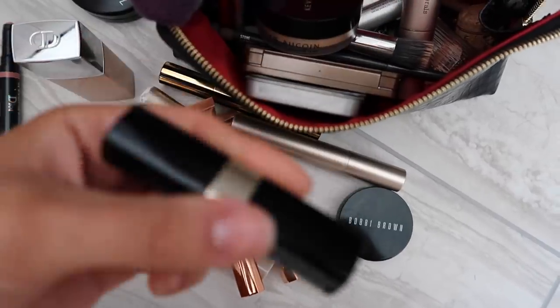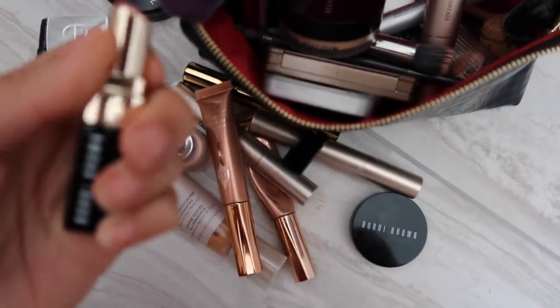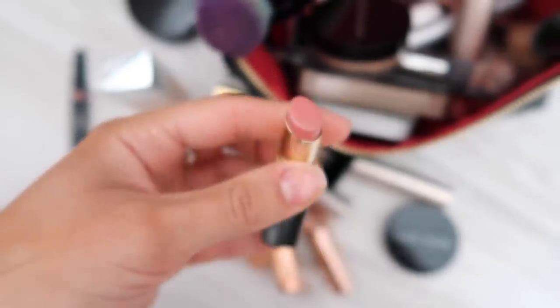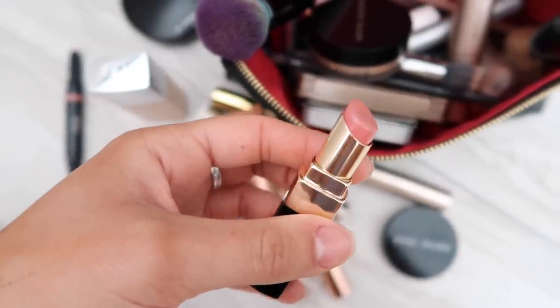And finally, it would be right at the bottom. I've been loving this lipstick from Bobbi Brown. I think this is Ballerina Pink or something like that. Yeah, Ballerina Pink. I love this. I bought this so long ago and I've just started using it again. It's like the prettiest pink color.